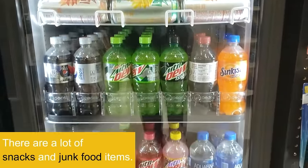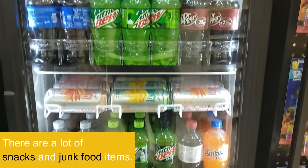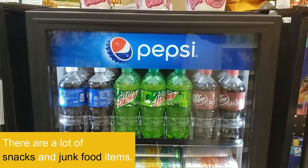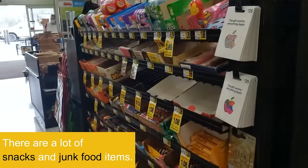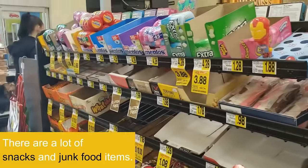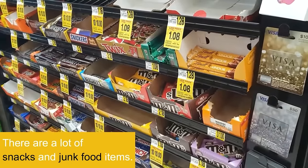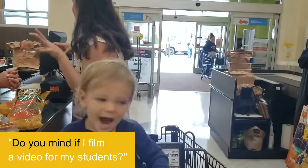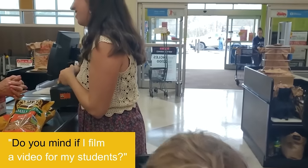It's always unhealthy, not really a good choice, but this is here to make a last minute purchase. I want to know, in your country, are there a lot of snacks and junk food options waiting at the checkout? I think this is kind of common around the world, but let me know in the comments if this happens in your country.